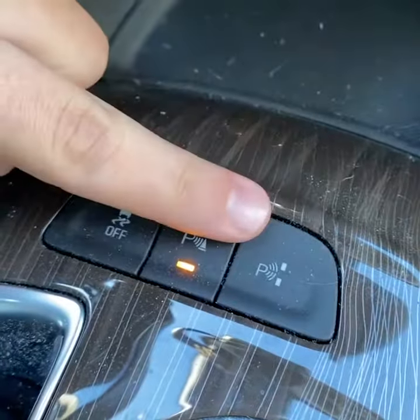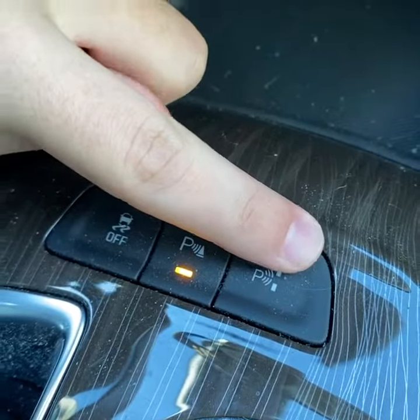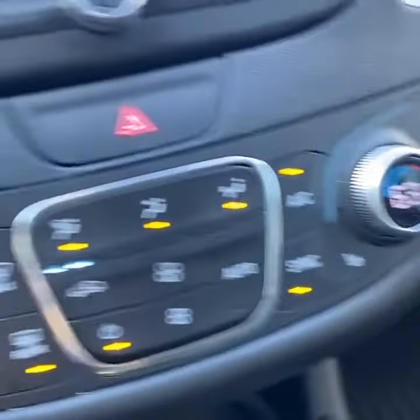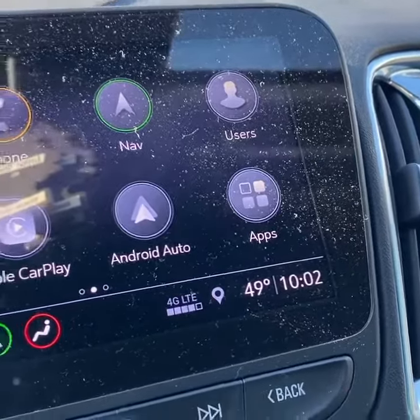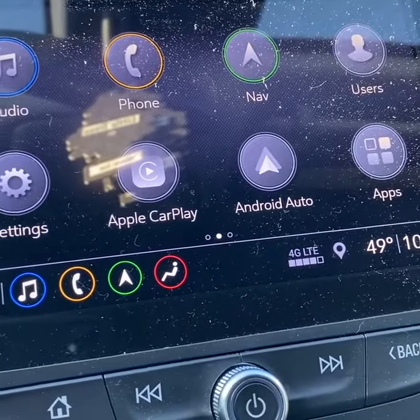Traction control, park assist, automatic park assist. Dual climate zones with driver and passenger heated seats. Sunroof. Built-in navigation, user profiles, Apple CarPlay, and Android Auto.